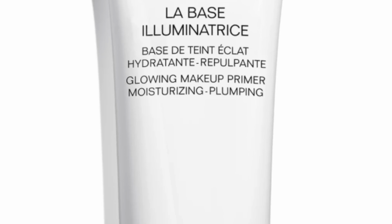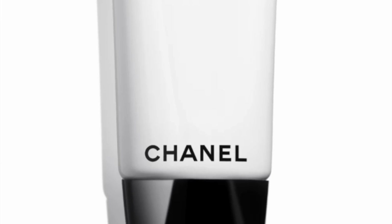And the first thing that we are going to prep my skin with is this new product from Chanel. This is the La Base Illuminatrice, and this is a glowing makeup primer, moisturizing and plumping. So I did end up picking this up out of curiosity, and let me just show you what it looks like here. It has a very light tint, but this one is going to be very subtle, but it does make your face feel very hydrated and such.